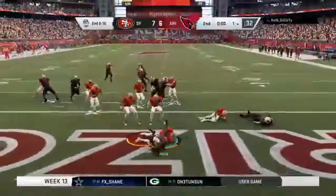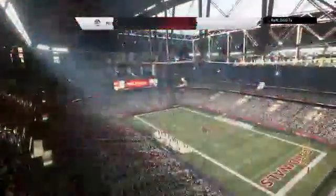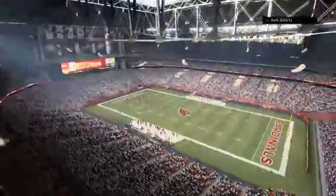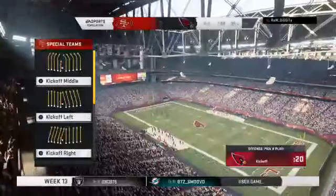Now a handoff here to his running back. Oh, and he's not going to make it out of the end zone. The push too strong, and that'll be a safety. So we've hit halftime. Just a field goal separating these two teams at the break.